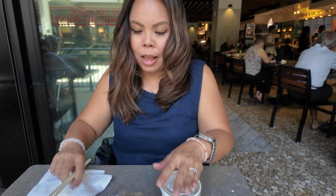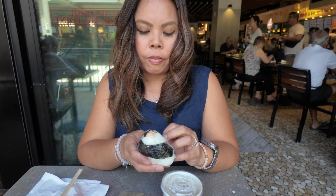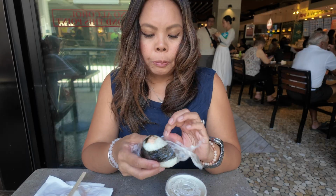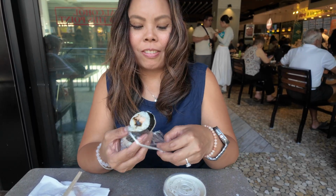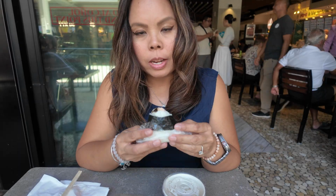And last but not least, I also got a musubi to try. I opted for the salmon kombu. I know this is a favorite of some that I know, so I thought it'd be fun to show you guys something a little different. It's maybe a little healthier version than spam if you want something a little healthier. And of course this has the Hokkaido rice, it has the nori, it has salmon and that kombu. So let's go ahead and give it a bite.